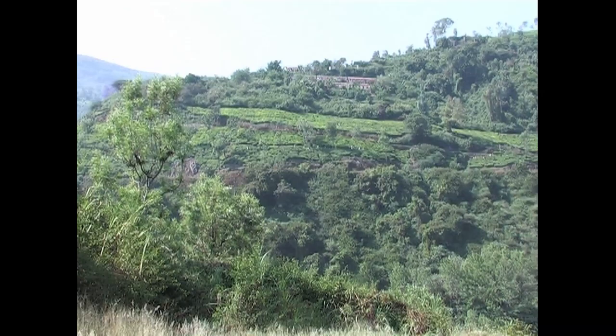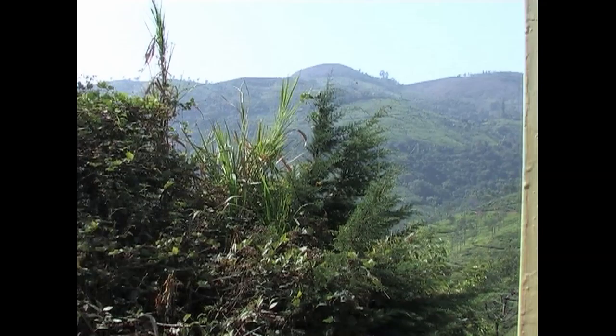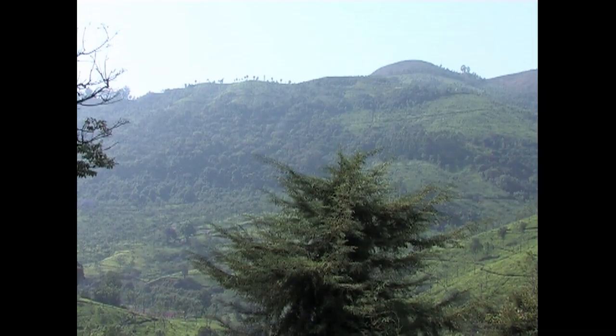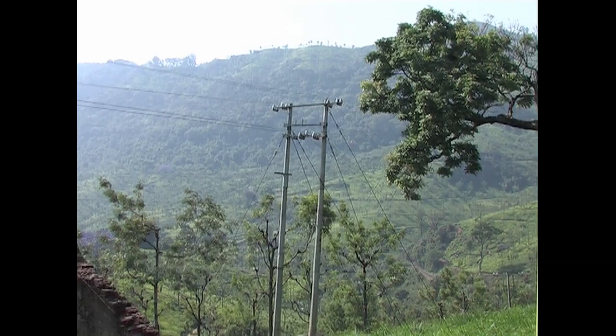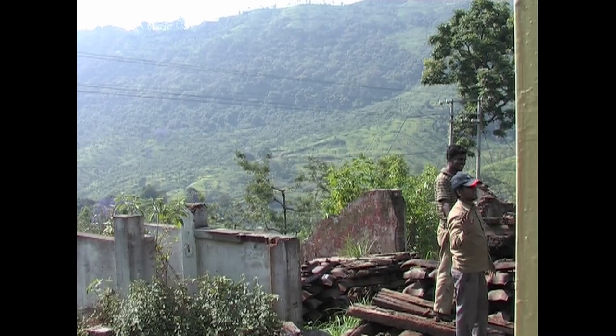We occasionally get glimpses across there on the hillside of the tea plantations, which of course become a feature of the higher altitudes as the line reaches the cooler areas which are suitable for tea growing, and which of course led to the development of the area and the railway line in the first place.